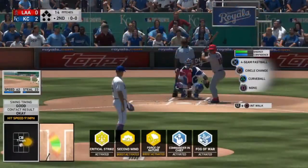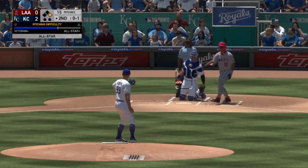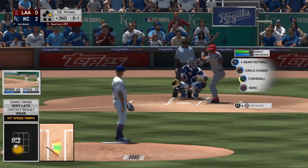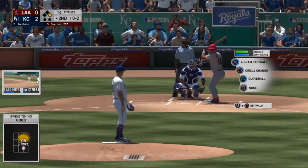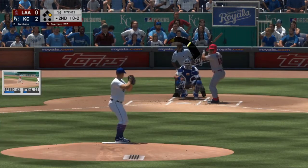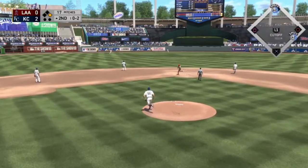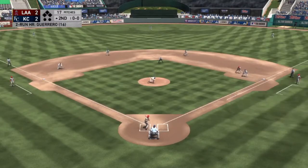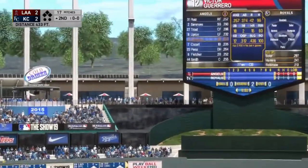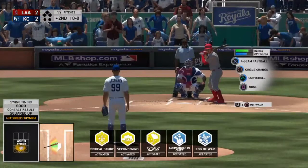And here's Victor Guerrero. I'm not that worried about him stealing second. And there's a strike. That is 0-2. And that's a home run by Victor Guerrero. So it's now tied at 2.